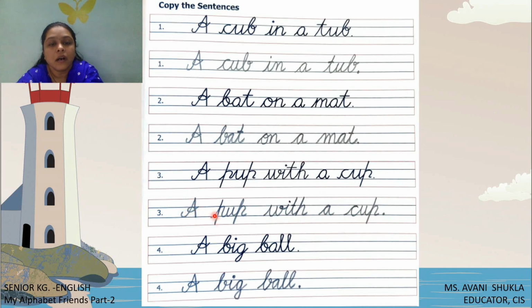So here we have a pup. This is with. Try to read. Th means th. This we have done as a sight word. A cup, a cup. Full stop. A pup with a cup. Then the next is a big ball. So you will copy the same. A, then space, big, and ball spelling is B-A-L-L, ball, okay, and here, full stop.